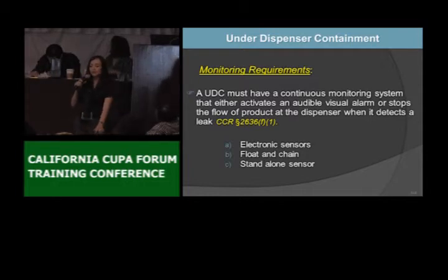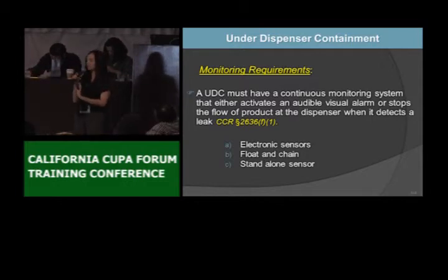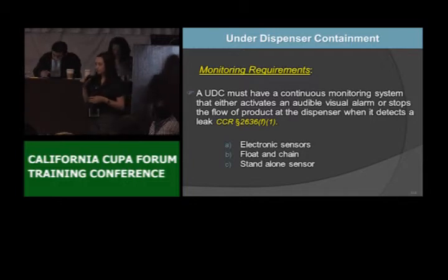Okay, now that UDC is going to hold any leak that is coming from the single wall piping inside the UDC, right? How are we going to make sure that we get any information or that we notice that there's a leak? Okay, there's a monitoring. We can have a sensor there. There are 3 options. The first one would be an electronic sensor, and I have photos in the next slides. Or we can have a float and chain, or we can have the standalone sensors. And they work in different ways, but they all have the same function. If there's any leak in the UDC, we should not be able to get any fuel being pumped, or we should not be able to see any fuel in the piping in the dispenser, right?